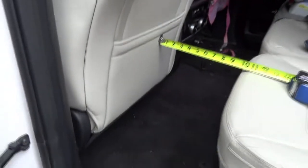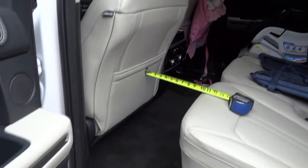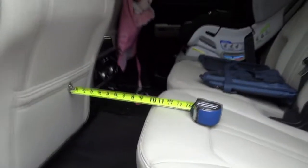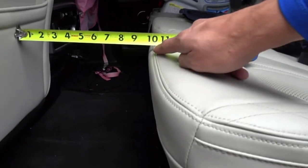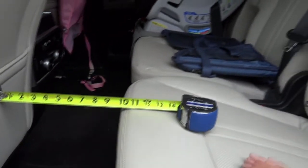So I've got this front seat set right to where I am comfortable. It's all the way back, and the seat back is set right to where I like to sit. And there's nearly 10 inches of legroom over here. I would say that's about 9 3/4 inches of legroom for the second row passenger.